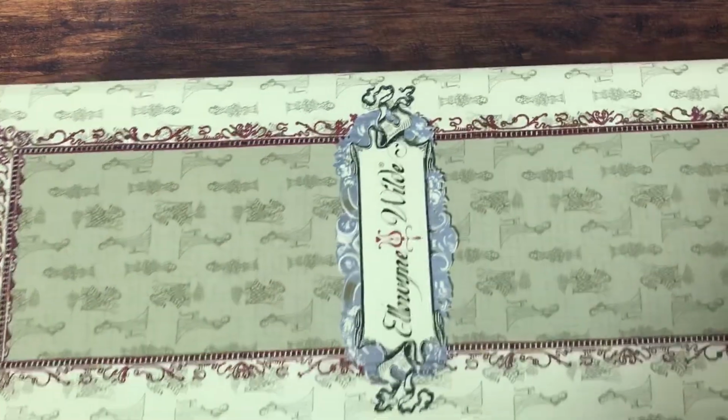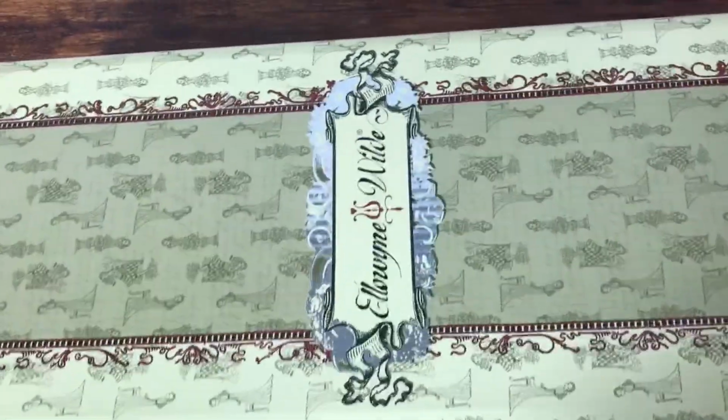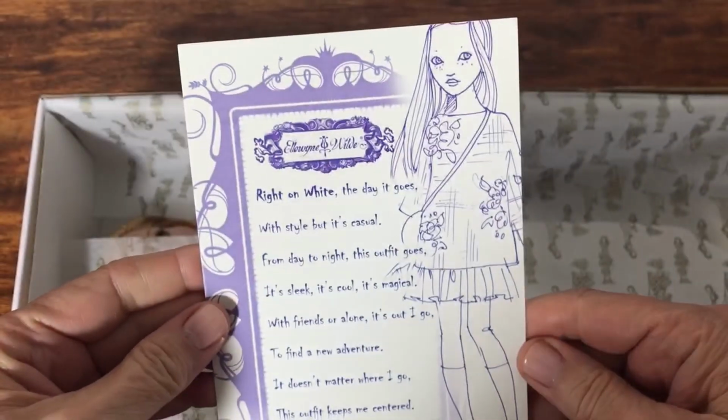Right, so I had to adjust my camera. This is kind of a big doll here. Not as big as the Smart Dolls, but yeah, she's Ellowyne Wilde. If you have one of these dolls, please let me know your thoughts in the comments about them. Alright, come on. Alright, so here's a little info about her.